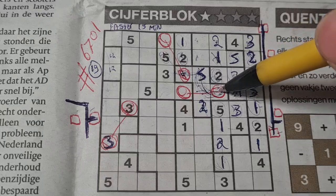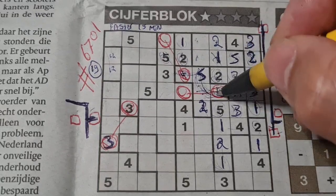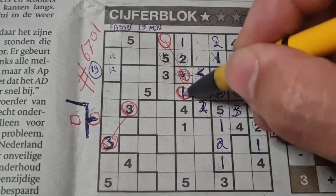I think this box should be a 1 because it can be 2, can be 3, can be 4, can be 5. Yes, definitely a 1. And this box is connected with that box. Should be also a 1.